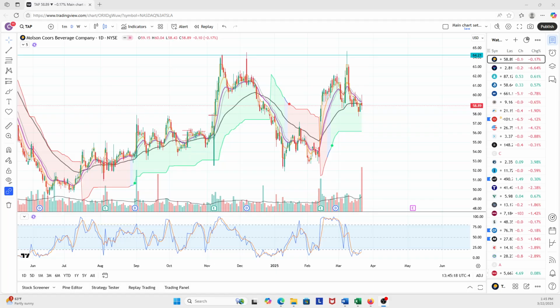So the first one on the list here is TAP, Molson Coors, the beer company. Looking good. It's bounced around a bit, but we found some strength here. On the stochastic, it's down super low, which means it's been oversold. Should move up, should turn around, should start going up at some point here. So as of Friday, it closed right here at 58.88 or thereabouts.